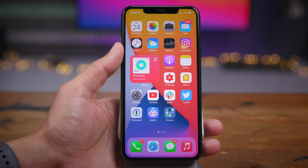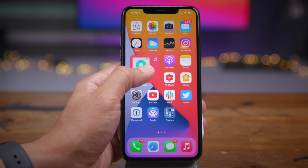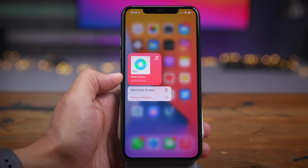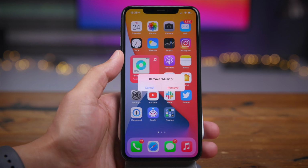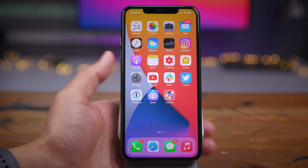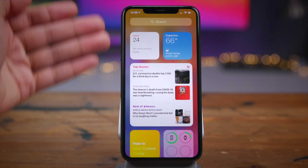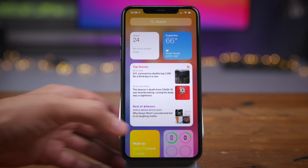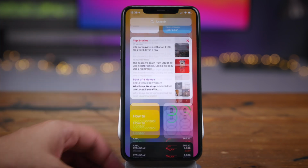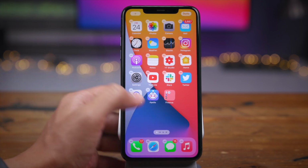I mean, the iPhone home screen has been the same, more or less, since its inception back in 2007. But now, more than just app icons reside on the home screen in iOS 14. Big deal. Now you can also swipe over to access your widget center, which is a page dedicated exclusively for widgets. And that's cool and all. I mean, that's actually really handy, but what we're really interested in here are widgets on the home screen.